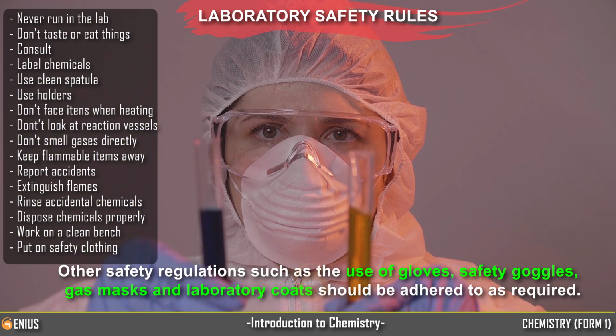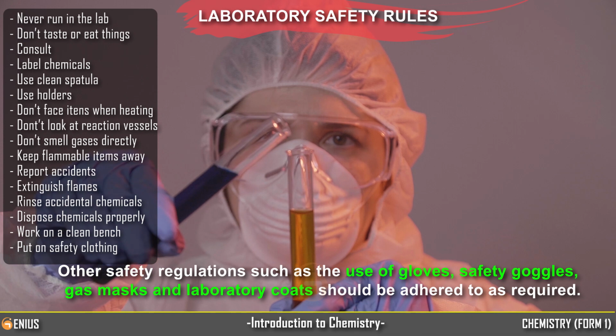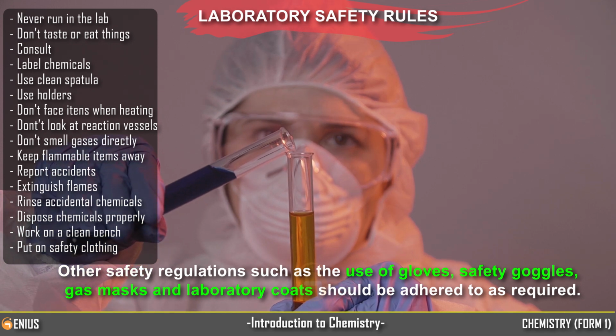Other safety regulations such as the use of gloves, safety goggles, gas masks and laboratory coats should be adhered to as required.